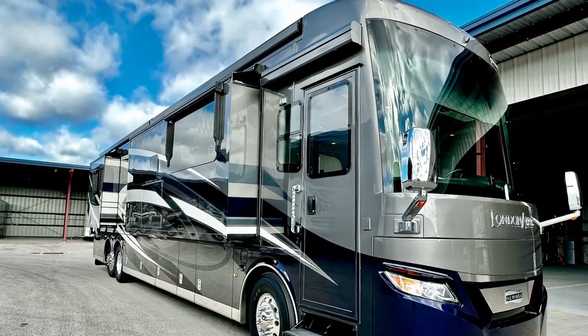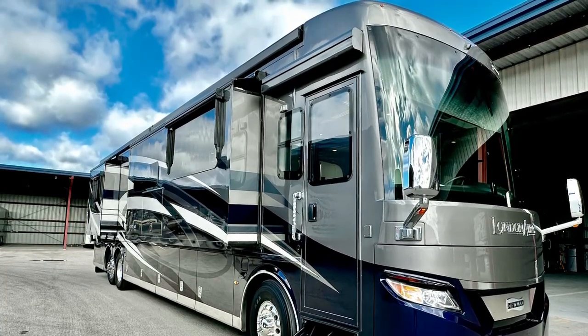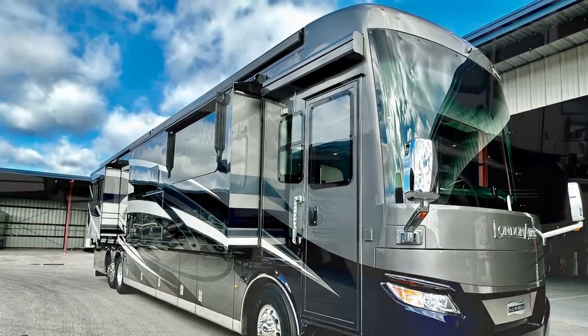In fact, I think Koni are now the standard shocks in the 2024 London Aire, Essex, and King Aire coaches.